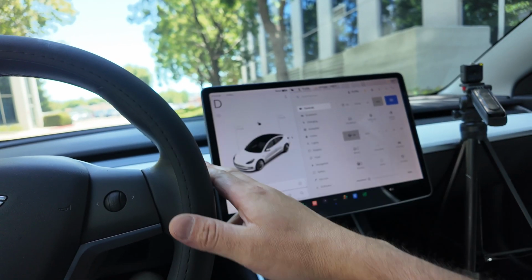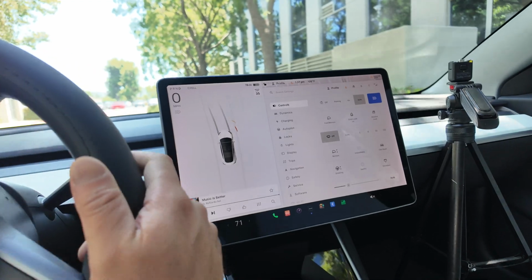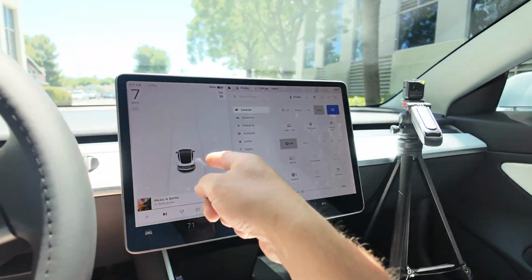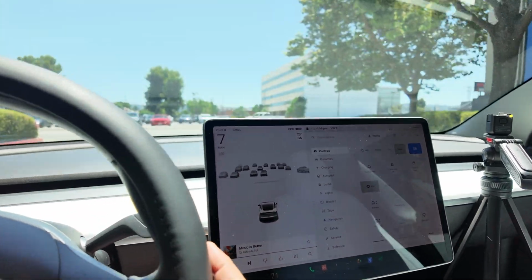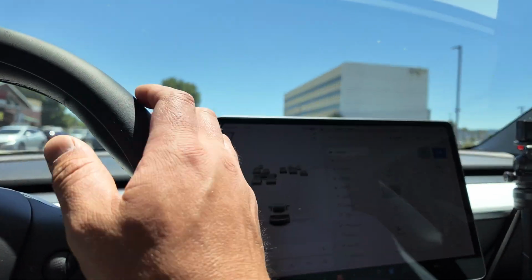Let's start from the beginning, for the people who asked me before how to use the full self-driving autopilot system. So we put it on drive, 360 sensors, see what's going on right away, left, right side. So there is a parking lot and the Tesla can see that.